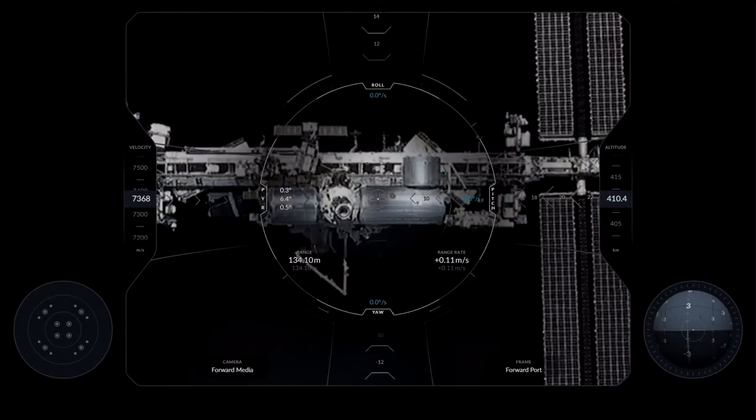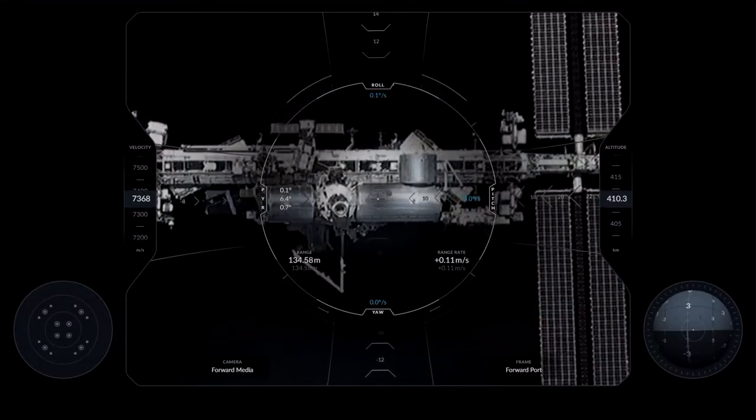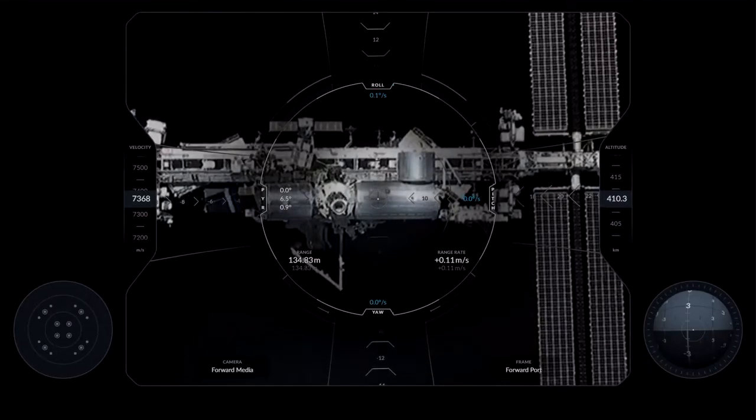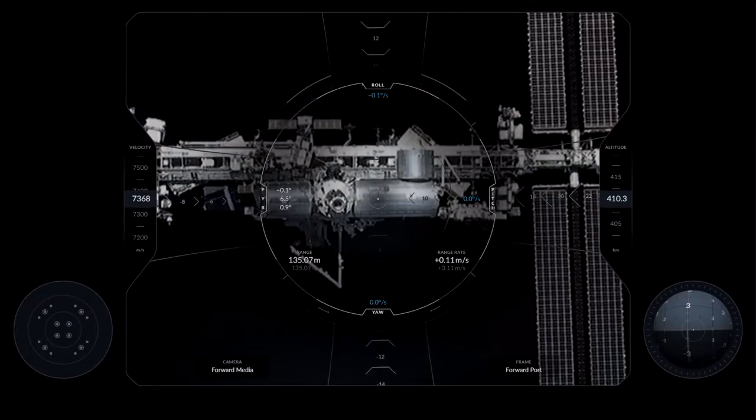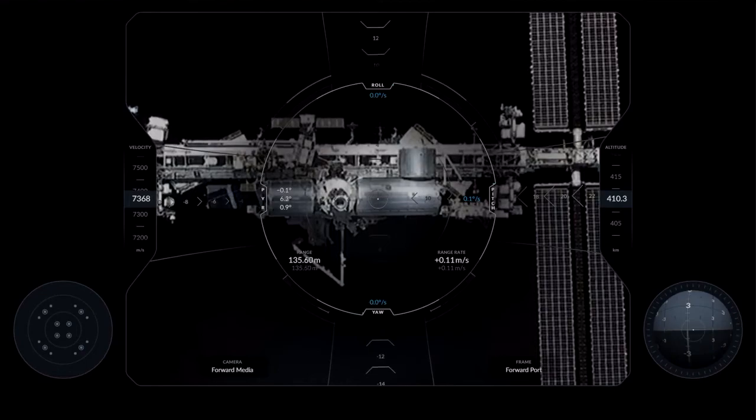A really interesting thing on this heads-up display in the bottom left-hand corner, you can actually see a diagram of the Draco thrusters on the Dragon spacecraft. And every time they light up, that's one of those Dracos firing and adding thrust and changing the direction of Dragon.